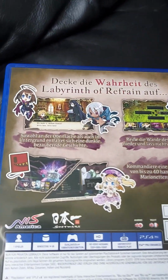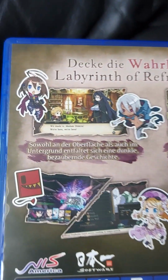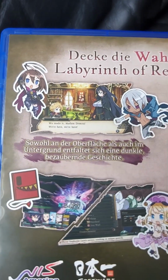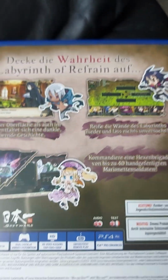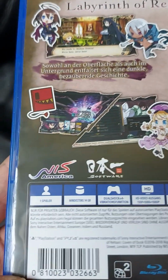Here's the back, guys. I'll come in so you can read, or, well, actually, good luck reading that. It's all in German. So unless you're from Germany, I ain't got a clue what it says.